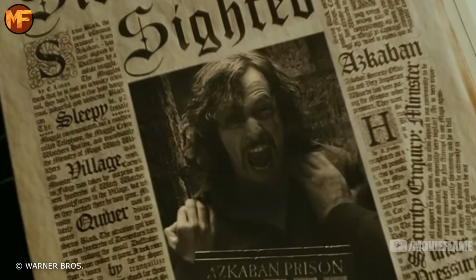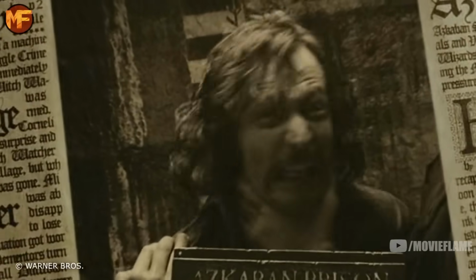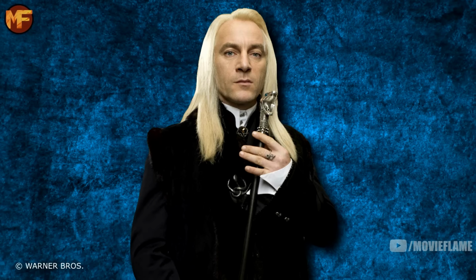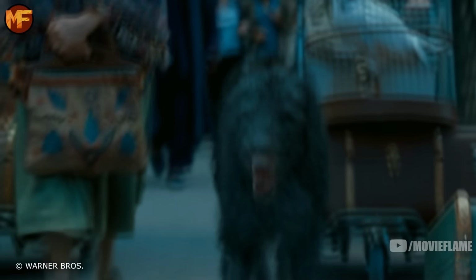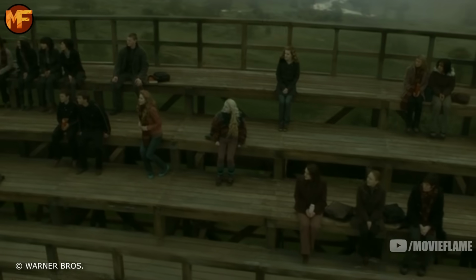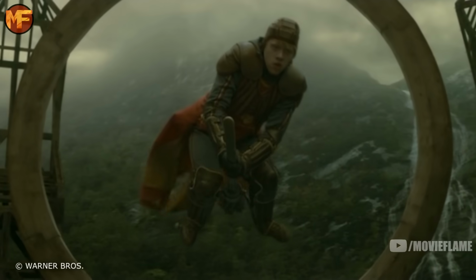We also find out that the Ministry now knows that Sirius is in London, and Harry and Hermione agree that this was the work of Lucius Malfoy after he saw Sirius in his dog form on platform 9 3/4. During the first Quidditch practice, Ron does terribly, especially when Slytherin students sit in the stands and torment him.